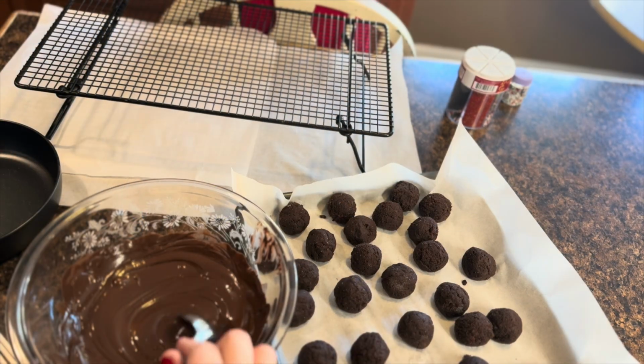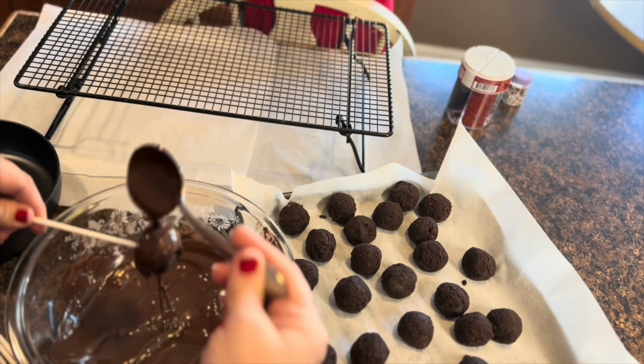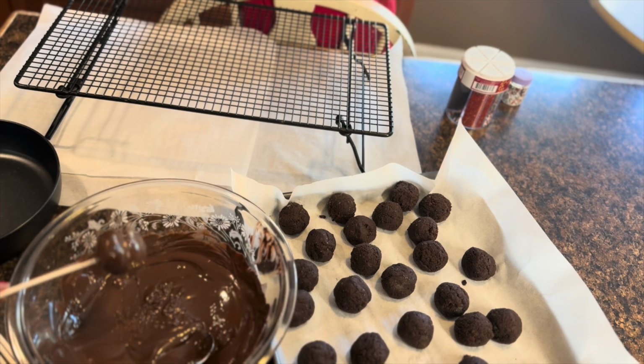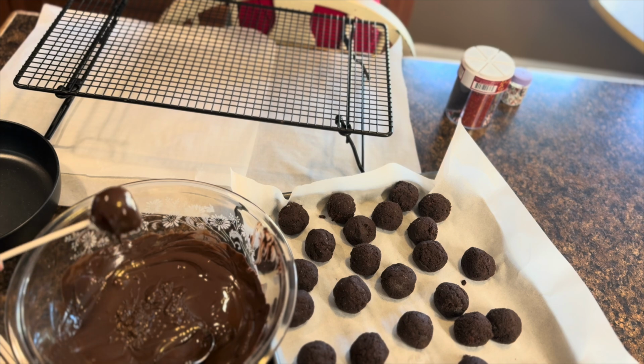I usually like to use a spoon to pour it over the top. It really helps it go over smoother, and then you can shake off any excess. That's why it's important to make sure your cake pops are pretty chilled, because when you start doing this, your whole cake pop's gonna fall apart if it hasn't chilled long enough. It's very important that it's good and cold and held together really well before you start shaking off any excess chocolate. All right, honey, so you're gonna do green?